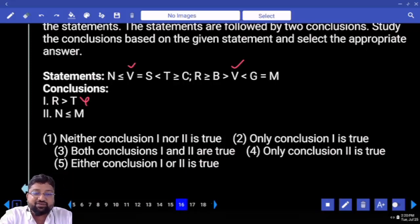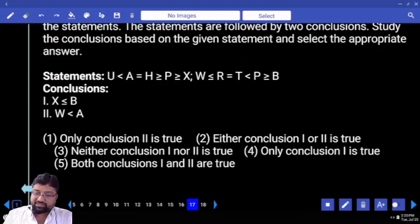N less than or equals to M. N less than or equals to V. V less than M. Less than or equal to, less than, answer less than. Right or not? So the answer comes? Neither one, not two. 17th question. What is the common letter?